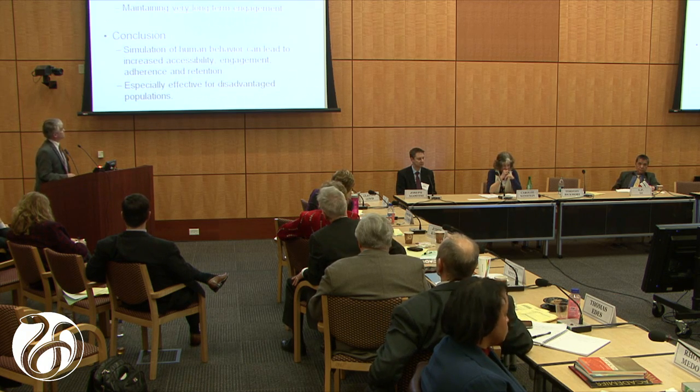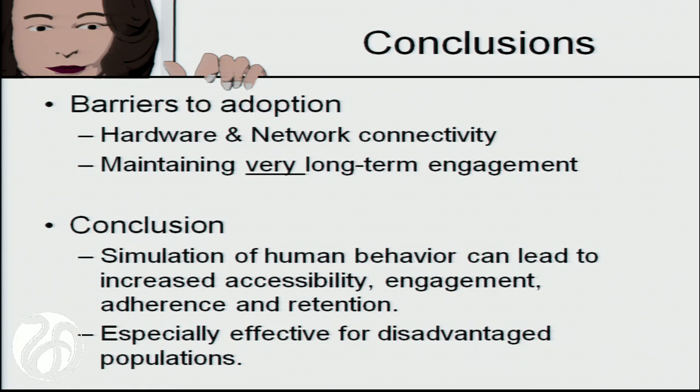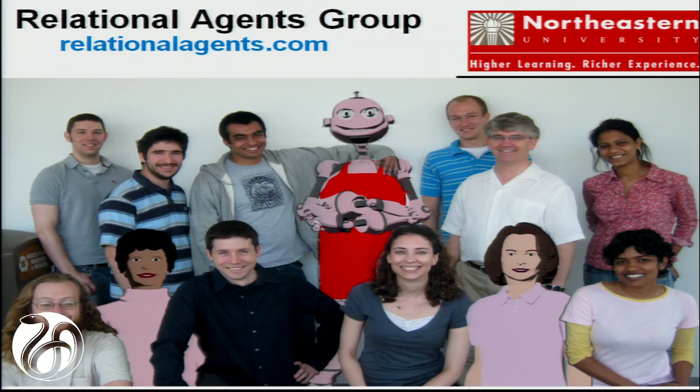So in conclusion, simulating human conversational behavior is one way of building an intuitive interface that is accessible and provides additional channels for increasing engagement and retention in healthcare interventions.